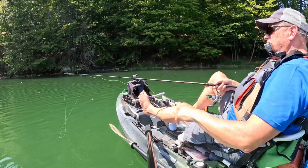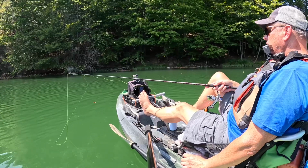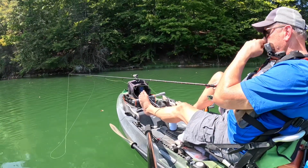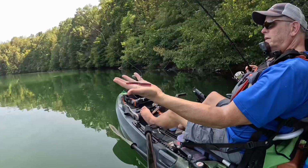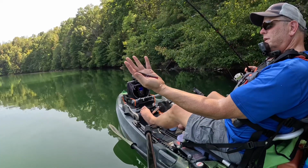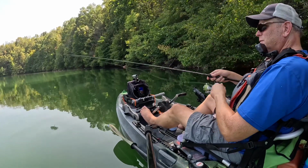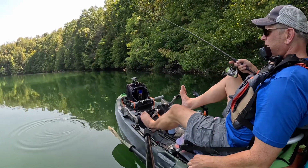This bank's got some shade on it, so I was going to the other bank, but it's nothing but sun, so I'm going to head down this bank instead. Yum Dinger. So we'll see how that does. I was using a 5. I'm going down to a 4. We'll see. If not, I'll throw something else here in a little bit. Been a little bit slow.